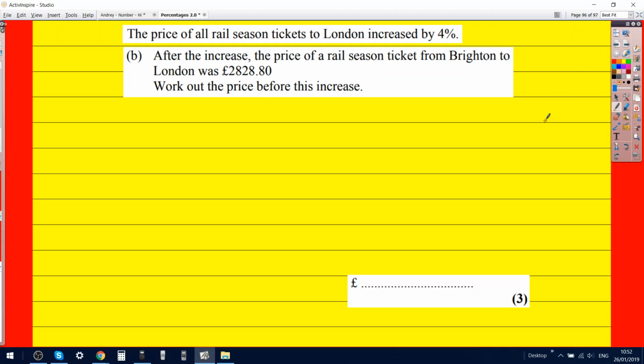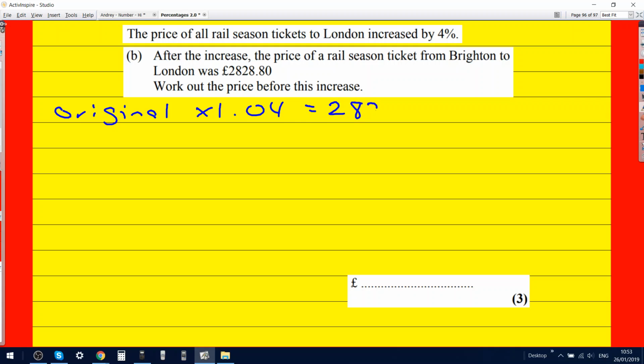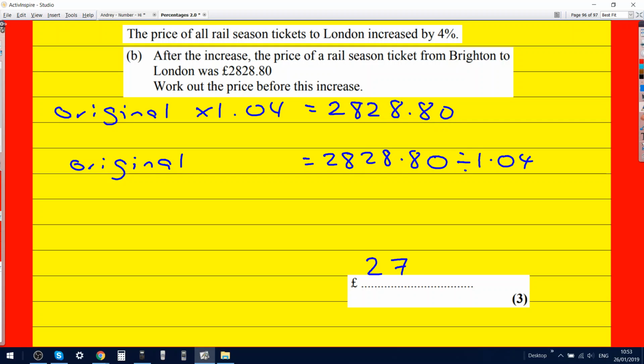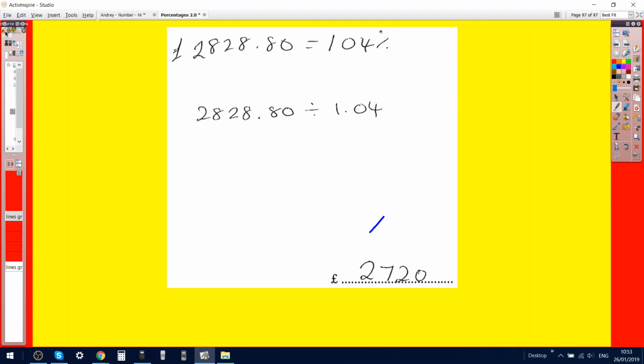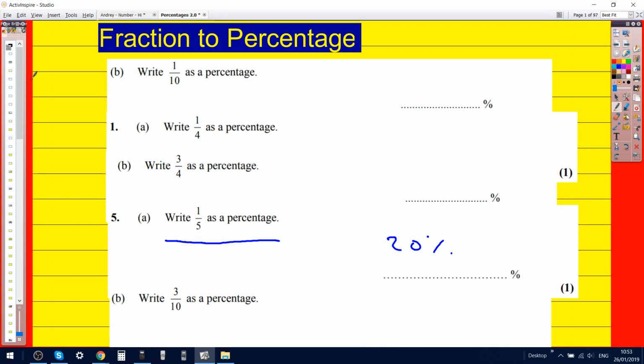Okay, how about this one? So the increase was the original times 1.04 equals 2,828.80. So would you just divide 2,828.80 by 1.04? Well done. That's 2,720. So, yes. So, what was the kind of percentage stuff you were talking about specifically at the beginning?